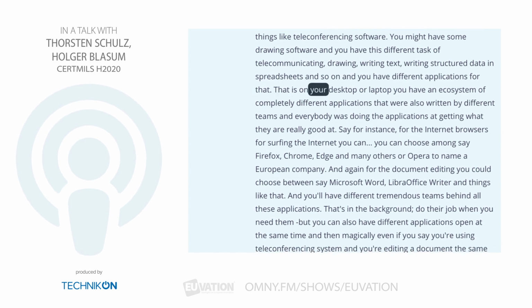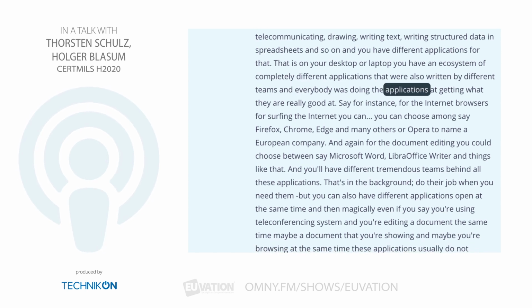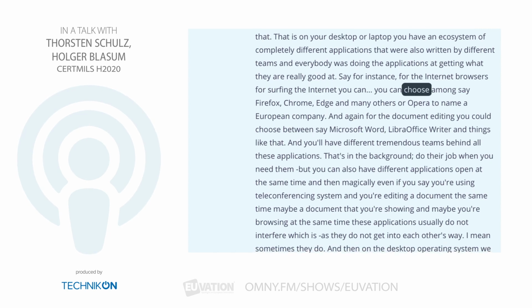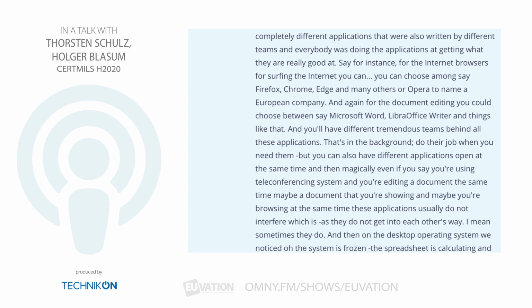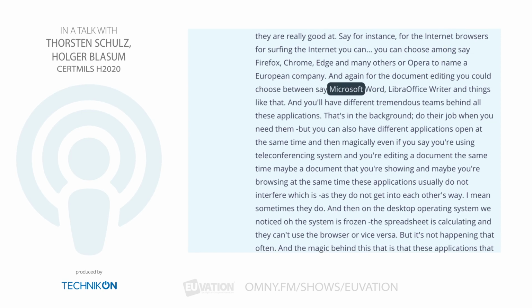That is, on your desktop or laptop, you have an ecosystem of completely different applications that were also written by different teams, and everybody was doing the applications they are really good at. Say, for instance, for surfing the internet, you can even choose among, say, Firefox, Chrome, Edge, and many others, or Opera, to name a European company. And again, for document editing, you could choose between, say, Microsoft Word or LibreOffice Writer and things like that.